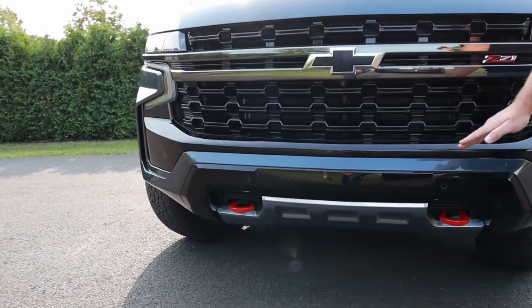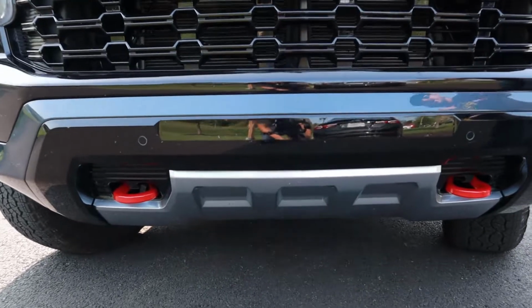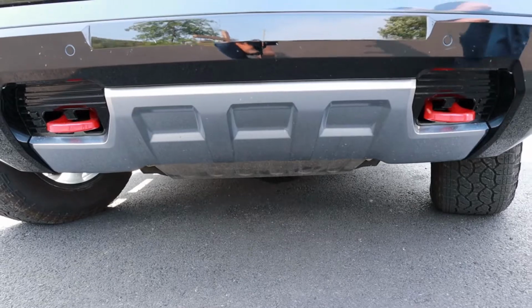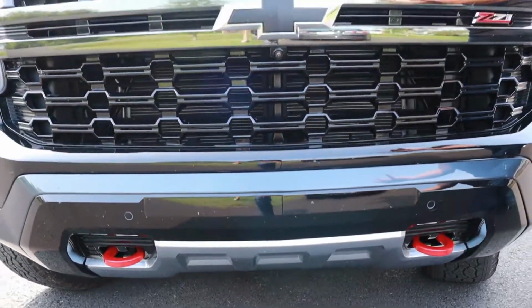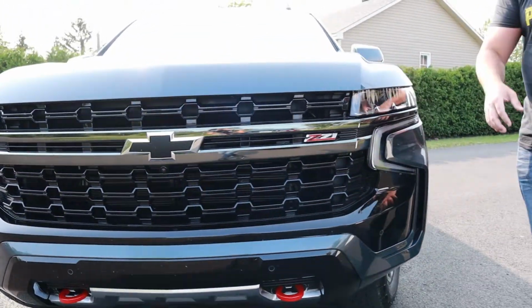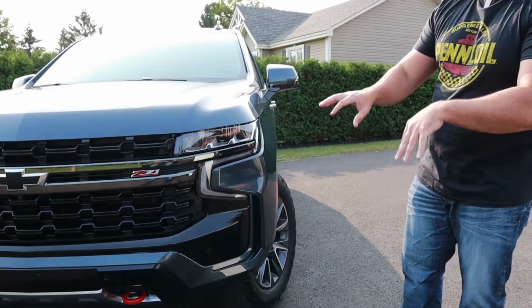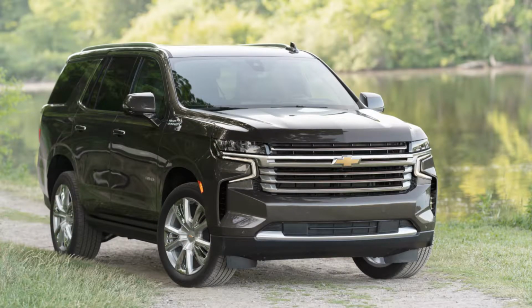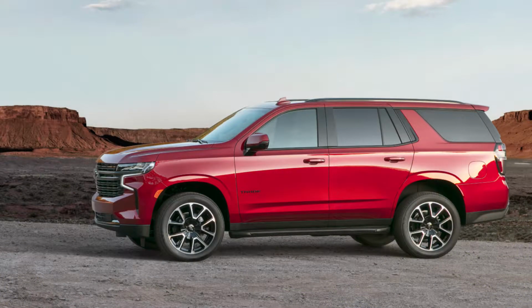You got that front skid plate. You got skid plate also underneath the truck. You got those red tow hooks. So you've got way more clearance than the normal Tahoe models. So you got a way more aggressive front end. But if you don't like that front end, you can choose other models in the Tahoe lineup. You got also the High Country and the RST. These are new trim levels available for the 2021 models.